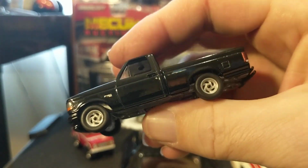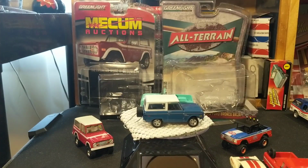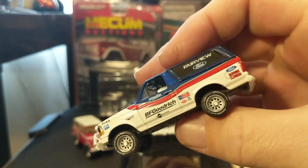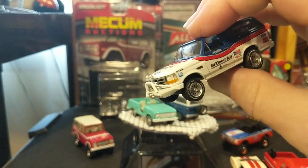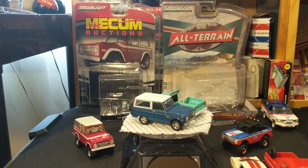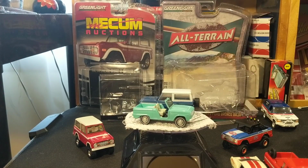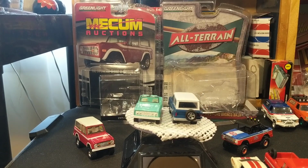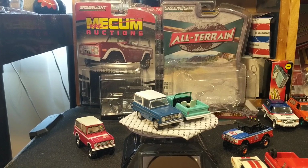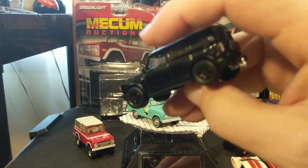Here is the F-150 Lightning from 1993. So now you can see the next era of Bronco. This one from 1978 to 1996, based on the F-Series truck. I did glue down these tops because they were falling off. So I have a couple of those. That BF Goodrich Racing, this beautiful orange green machine version, also a gift from Diecastrum. And then I have the new Bronco. And I snapped the spare tire off the mount. I have to glue that back on.